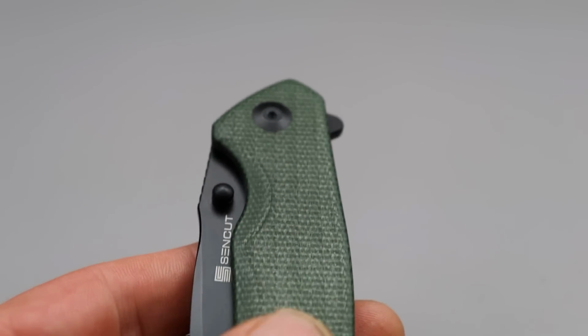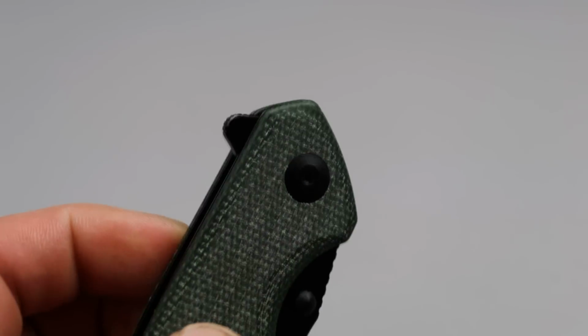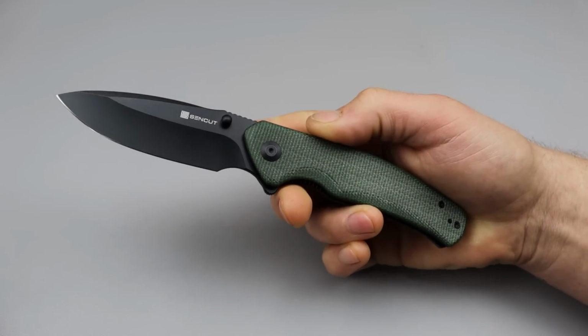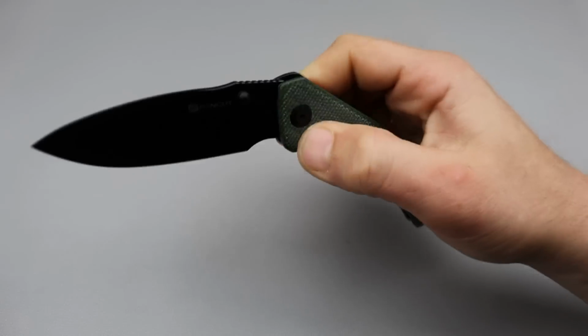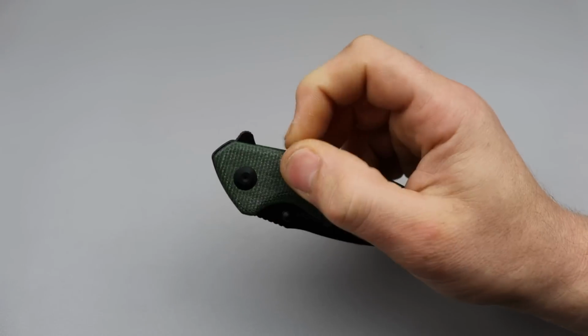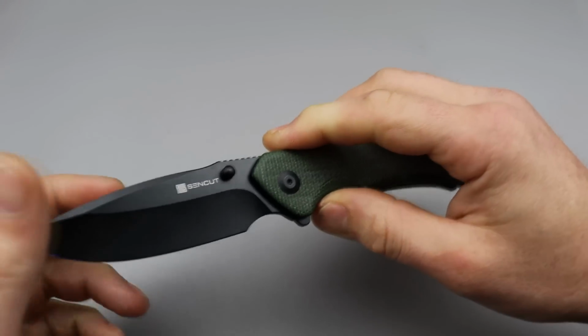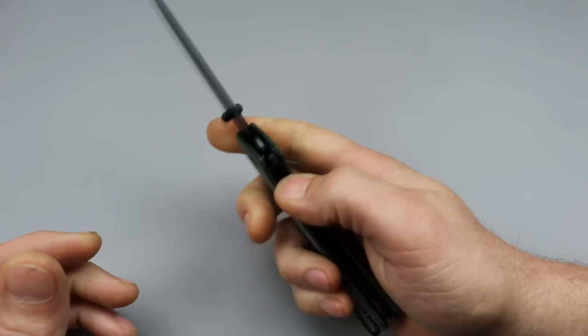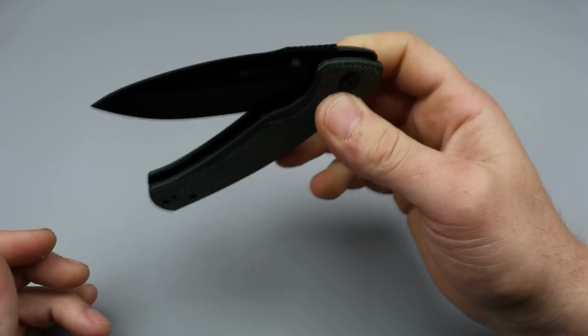I mean, the flipper tab is just so high relative to the center of the pivot, and the flipper tab is very comfortable. As soon as you break that detent, grandma could flip this 10 out of 10 times. 100%. I would put money on it that grandma would not fail this. That's how snappy this thing is. It's impossible to fail. As long as you pull down that flipper tab, it's going.